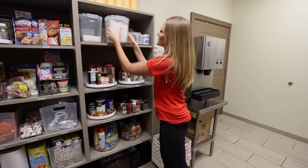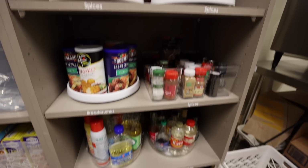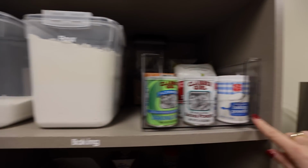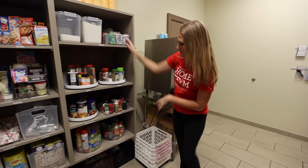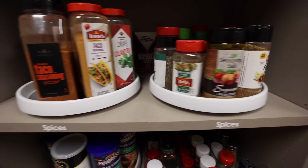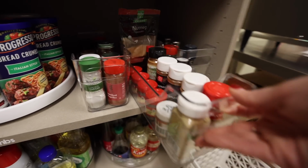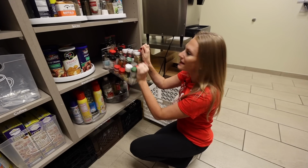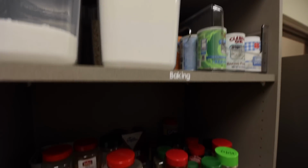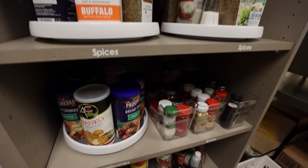Uniform containers allow us to take things down. People can put them back, and they're all the same size, so it's not getting mixed up. Again, we have those low profile containers here, and all of our oils down below. This is one of the most accessed areas of this pantry, especially these spice containers. So now you can take them out and see what you have. The simpler a system is to put away, the more likely it is to stay organized.